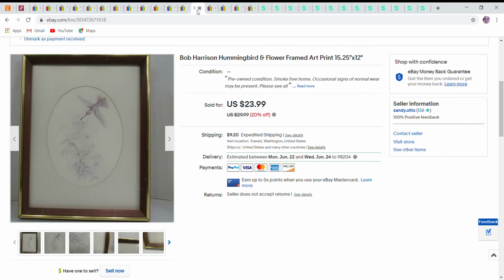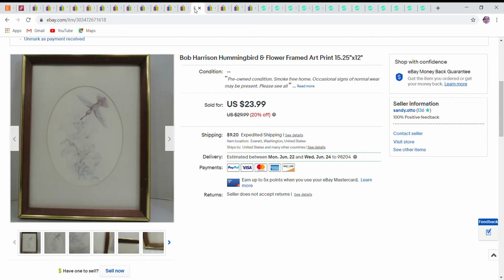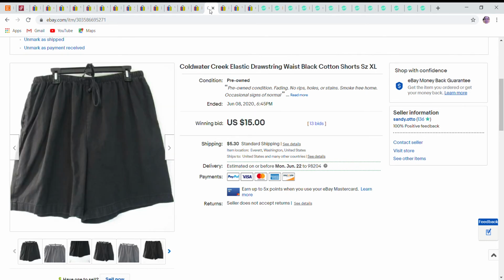These next two, this one and this one, are both done by Bob Harrison. They are hummingbirds. One is an orchid, and this one is some other kind of flower. I wasn't quite sure. But a gal contacted me and wanted to bundle these together for $30, which I accepted. Very happy that somebody wanted both of them and that they were going to go to a good home. She loved them, and I thought they were very sweet. Probably done in the 80s just because of the pastel nature of them. Very pretty prints in not very heavy wood frames. They didn't have a very thick piece of glass on them, so luckily they were not as heavy to ship. So I was very happy about that.